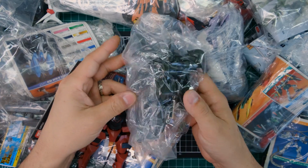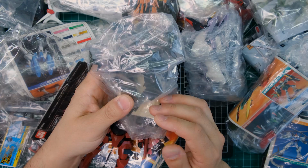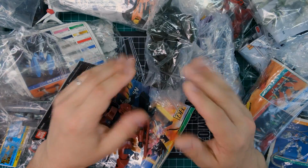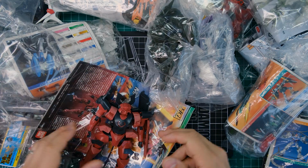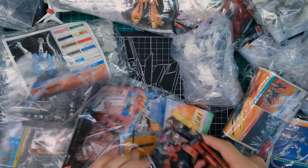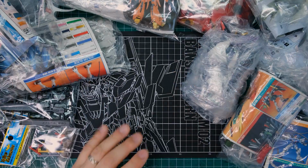The last bagged up kit that I have here is a first grade Ghaze from Gundam Seed. Yeah, I want to add joints to this thing and make it look, you know, kind of fancy. I also have some more kits coming in a snail mail box that I had to ship, but that's just how it goes when your suitcase fills up with stuff that you bought. Now, I have one more very, very special kit that I'm excited about.